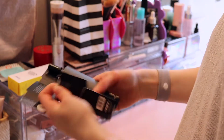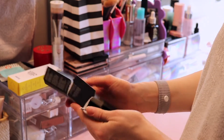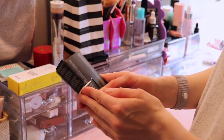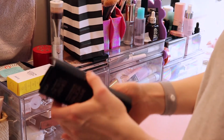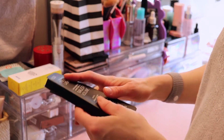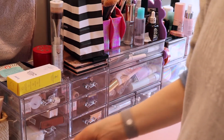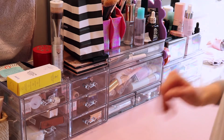Curl and length, it doesn't really do much for my lashes. It's very natural. I'm not looking for natural looking lashes. I'm looking for super pigmented black volumized lashes. That is what I need. I was getting that with the volume side, but then it's just ruining my eyelashes. Long explanation, but I need to declutter, as sad as that is.